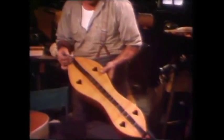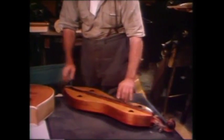This instrument is a Swedish Hummel, and it was popular in Sweden some 100-odd years ago, and as I said before, it was being revived in America, and they call it a mountain dulcimer or mountain zither. I cannot play, but I can give you some idea of the tone.